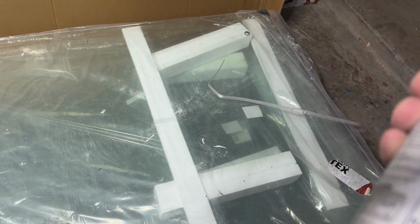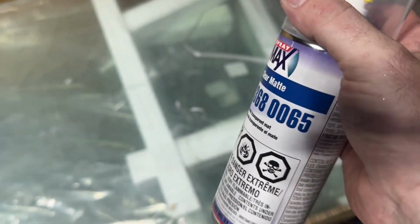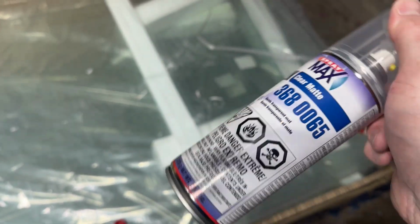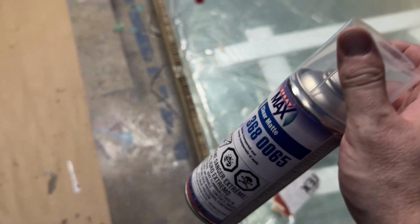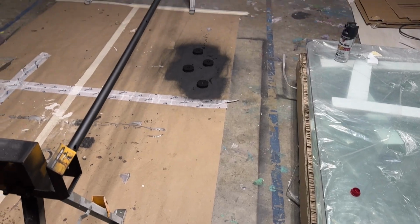I really like the USC diamond clear coat, but it's not available in a matte, only a satin or a gloss. The bad part of the 2Ks is once you punch that in and activate it, you've got to use the whole can, so you only get one shot at it, whereas the diamond is a 1K clear. But in a matte, this is what I could get, so I'm going to give it a run, see how it goes.